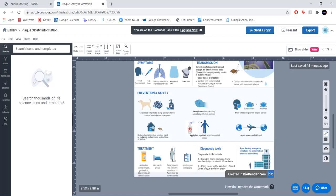And of course, if you feel like you have any of these symptoms or believe that you've been diagnosed with plague, then the CDC definitely wants people to stay at home and not travel unless it's completely necessary. And obviously, I have this little blurb on the very bottom right that says if you develop any emergency symptoms, seek medical attention immediately. And that's just part of the public health part of this poster.